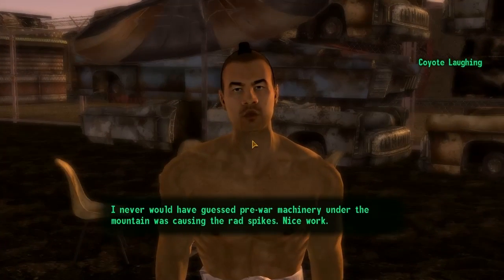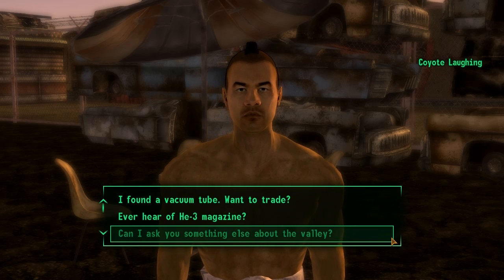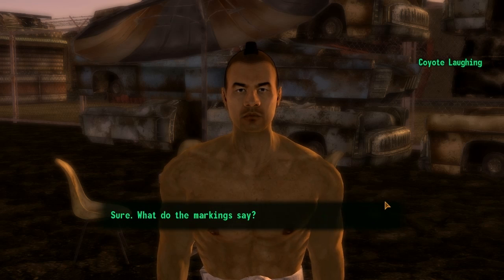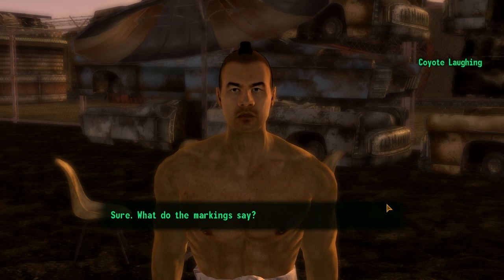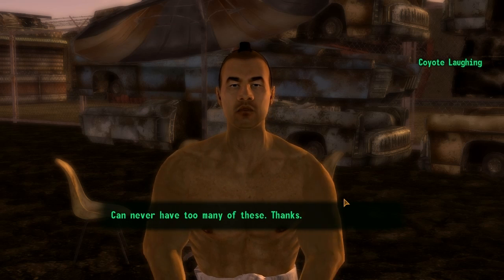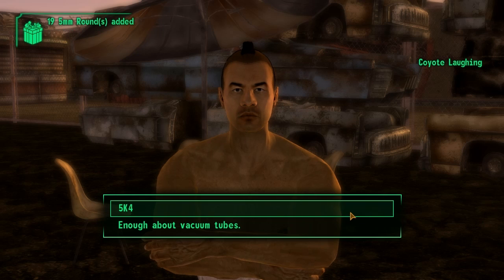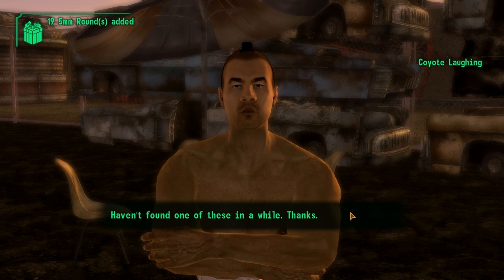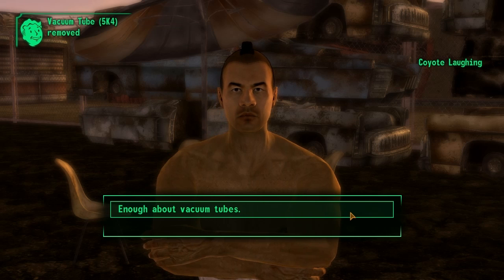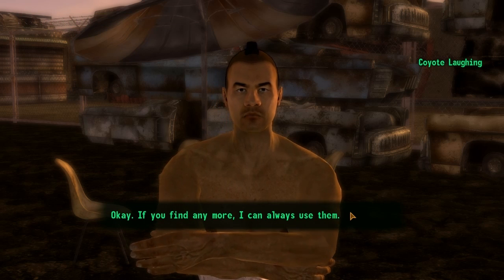I never would have guessed pre-war machinery under the mountain was causing the rad spikes. Nice work. I found a vacuum tube. Want to trade? Sure. What do the markings say? 2M60. Can never have too many of these. Thanks. And a 5K4. Haven't found one of these in a while. Thanks. Enough about vacuum tubes. Okay. If you find any more, I can always use them.